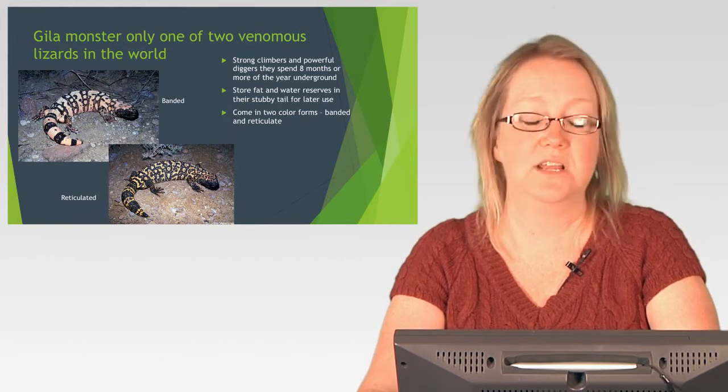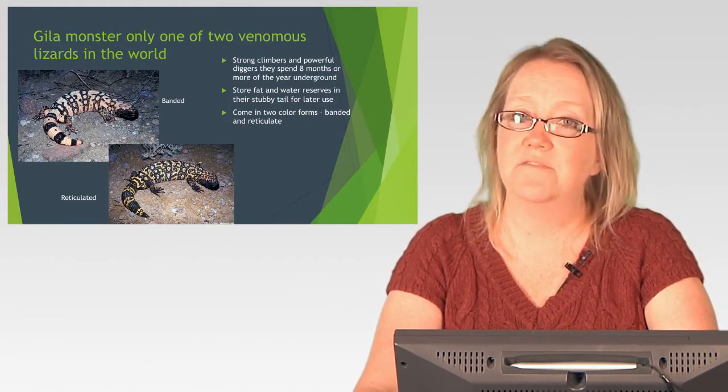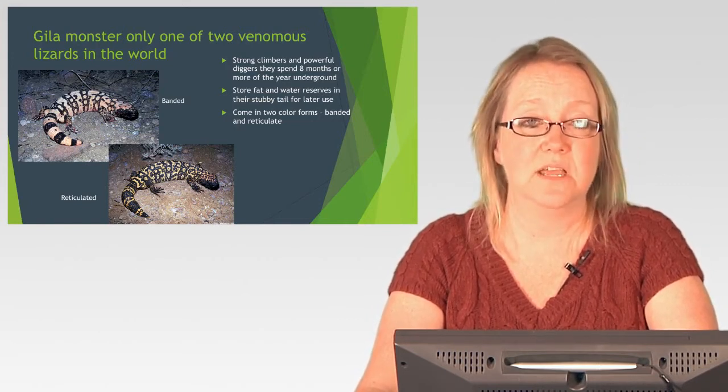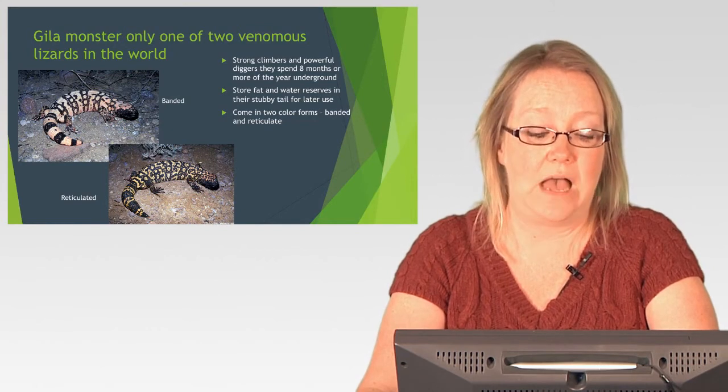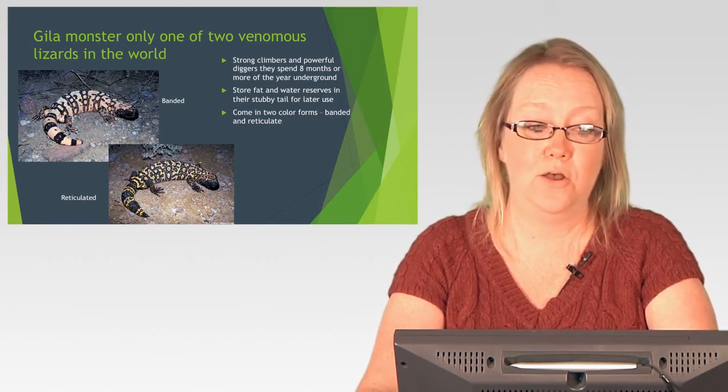I know that everyone has heard about Gila monsters, kind of interesting. You hardly ever see them in the desert. They are there, but they spend about 98% of their time underground, and so the odds of actually ever seeing a Gila monster in the wild are very, very low.